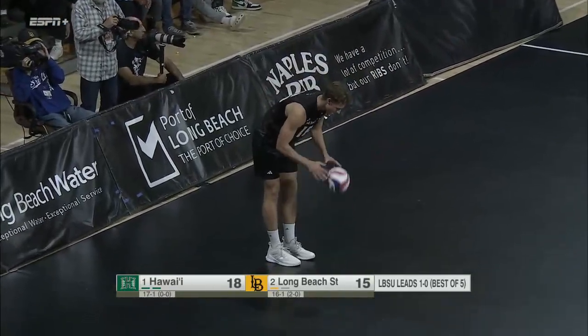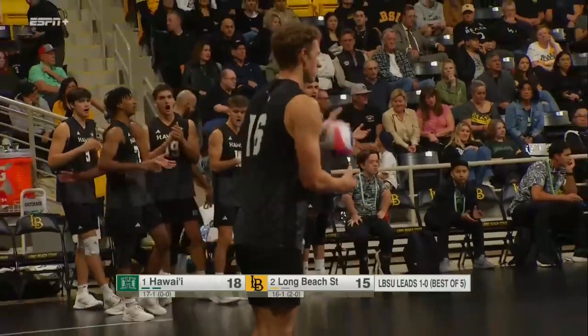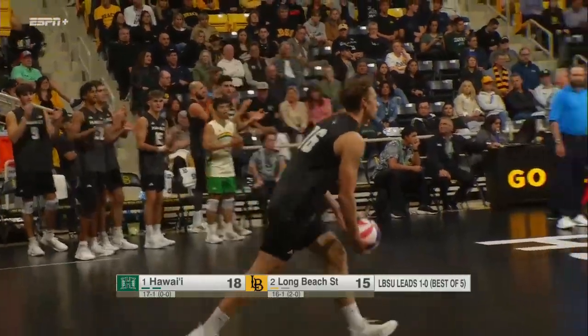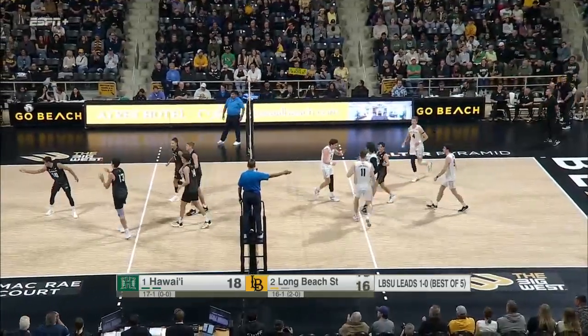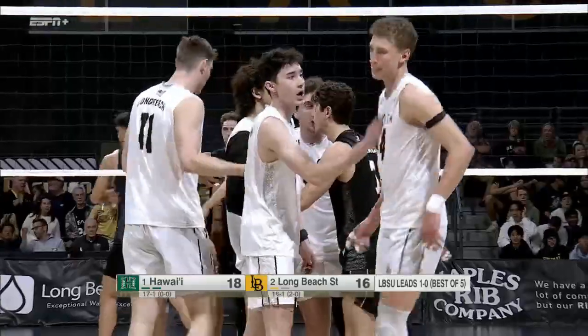And a new server in for Hawaii. It's Kevin Calling, the 6'7" grad transfer from Lewis. Yeah, you may know him as a setter there, but he takes this serve into the net this time.